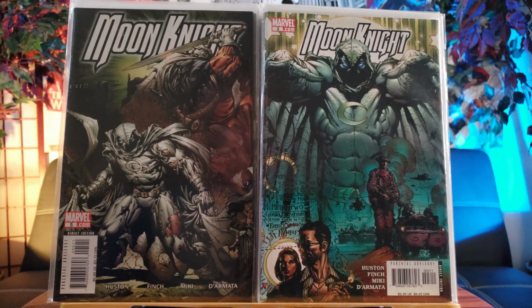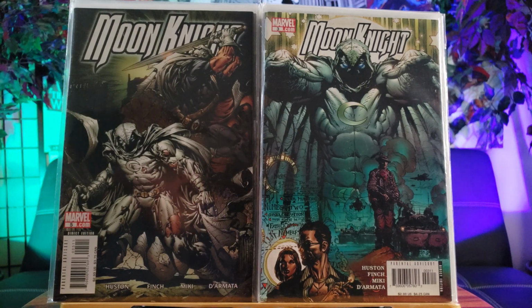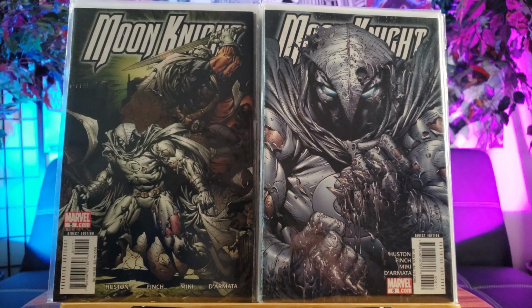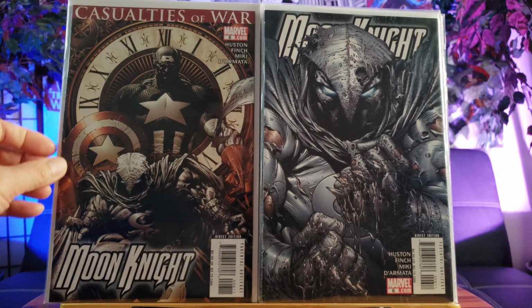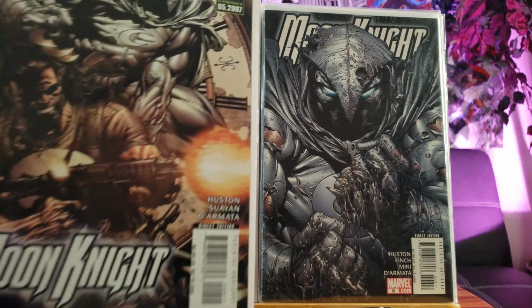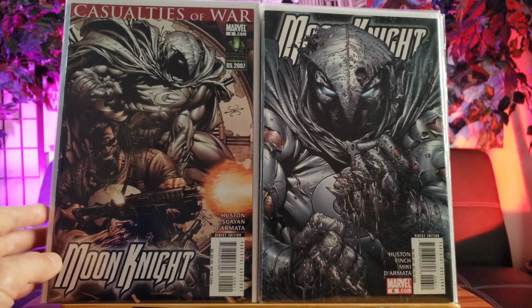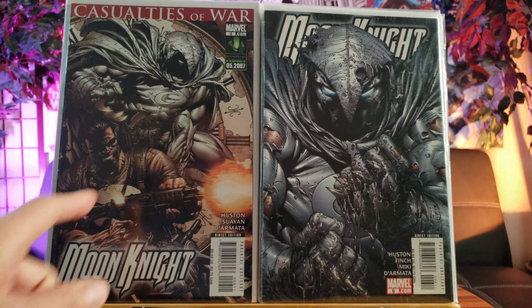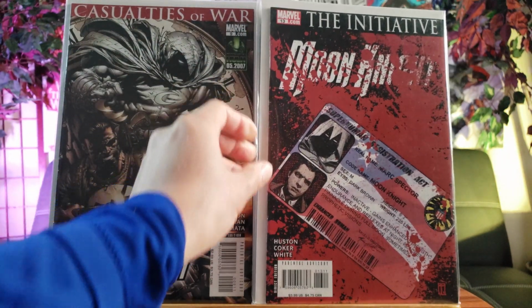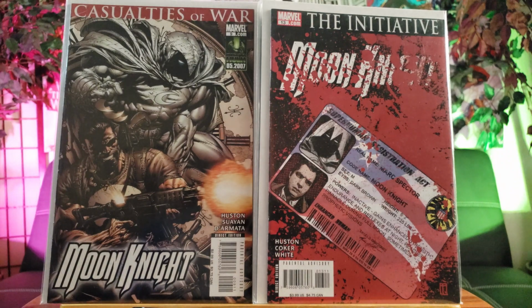Here's #5. It kind of reminds me of David Platt artwork. Beautiful cover right there. Wow. #6. Here's #8, teaming up with Captain America. And here is #9. Kind of have a Spawn retro look right there, teaming up with Punisher, you know. And here's #13. Not really digging this cover right here.